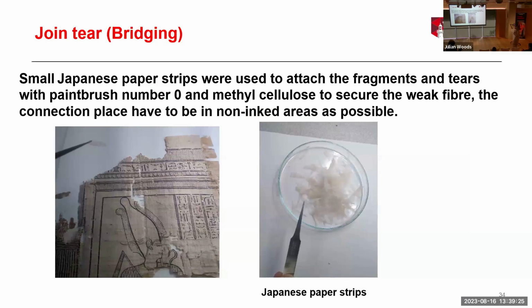This one, joint tears. Papyrus in this object has some tears and is divided into separate places. I need to collect it all together, and that is why I use the strips. This is Japanese paper strips. I try to have small strips to connect this papyrus together. And when I use these strips, I try to use them in non-inked areas, so I will not cover the ink.